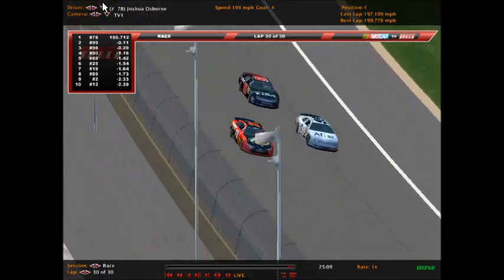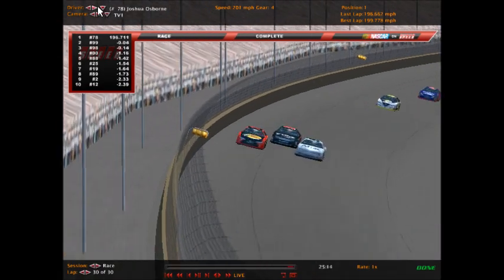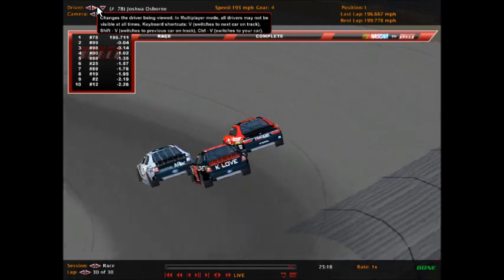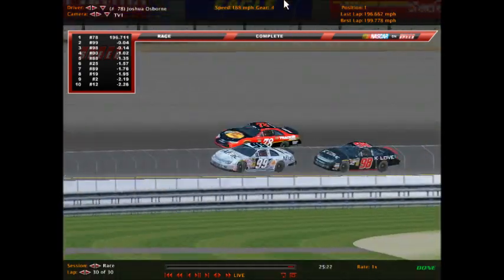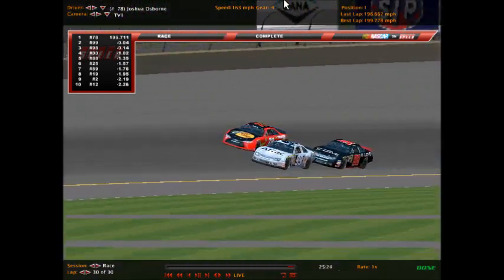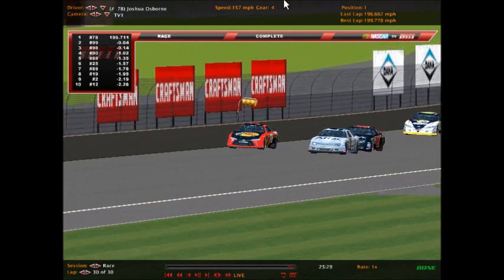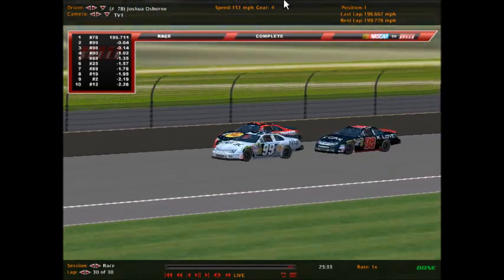Osborne to the high side, McIntyre to the low side. Joshua Osborne holds them all off. What a finish at Michigan. McIntyre made the move off turn number 4 and almost made it work. Had that 98 car would have gone with him, though. Ugh, that would have been by inches at the line.